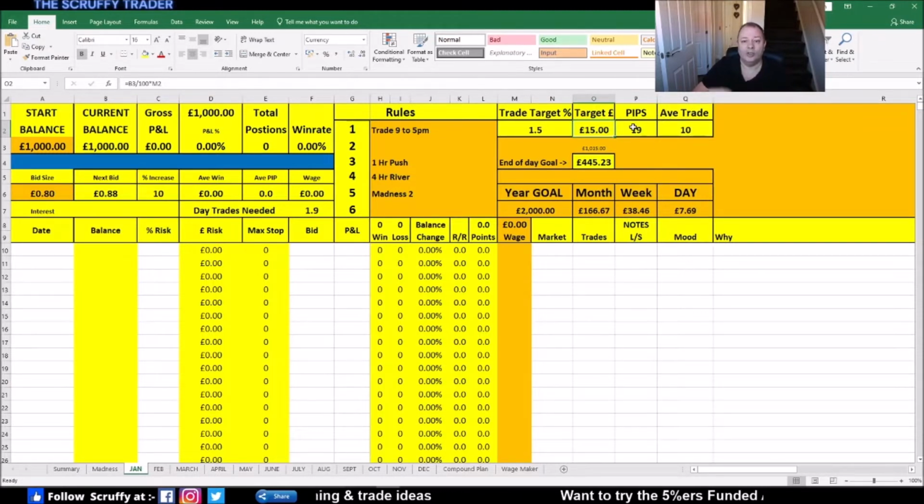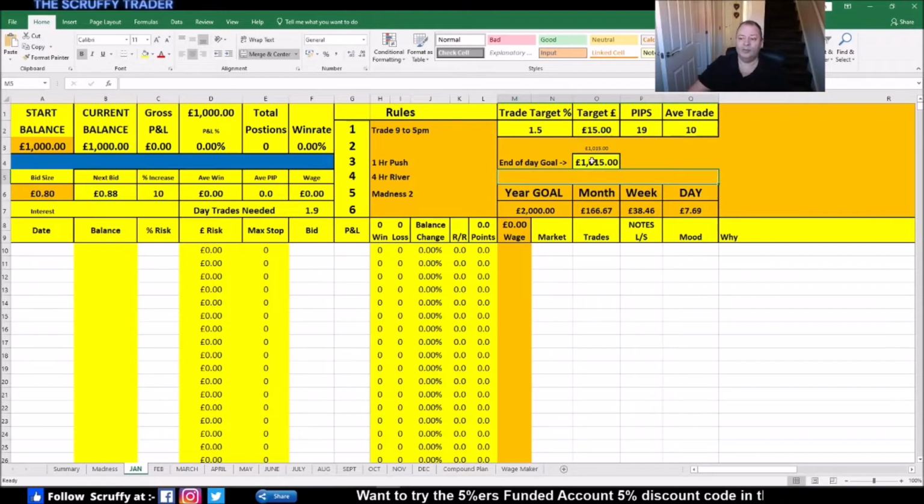So you're looking at, well, it's telling you there, 2 trades. Just to keep things a little bit in focus again, if you tap that number in there, it tells you what figure it's going to be in there. That's telling you what you need to be ending at the end of the day. And then this bit is as easy as it gets.